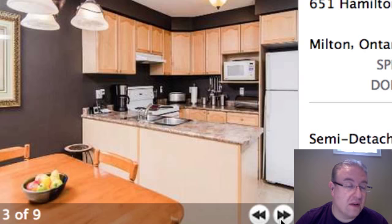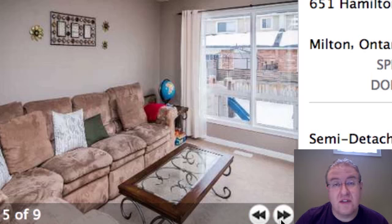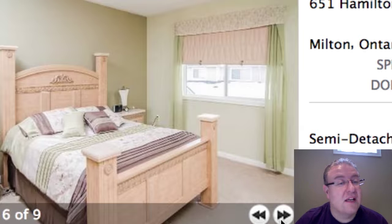There's your kitchen open concept with the family room, relatively so. The new version of this model, the Brent Grove, is much more open, but there's the family room.